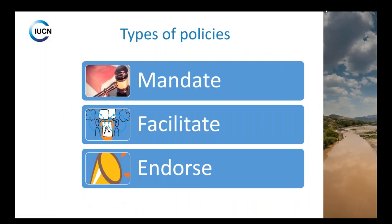For this end, there are different types of policies. Those that are mandate policies, which establish what a private actor must do. Those that are facilitative policies, which establish what a private actor can do. And those are endorsement policies, which establish what private actors should do, and they focus on raising awareness and engaging different actors and partnering as well.